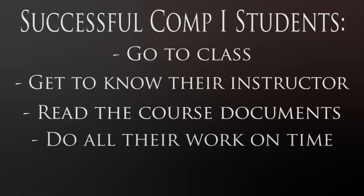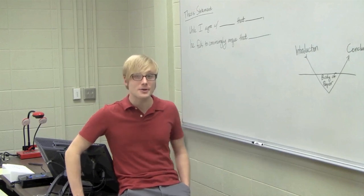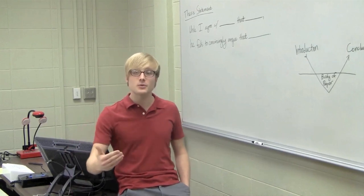Do all your work and turn it in when it's due. You have to do all your work on time. It's important to make sure that you get your stuff done in an orderly manner, and you prioritize and time manage yourself. Deadlines are important because they help the flow of the class. Each paper builds on one another.